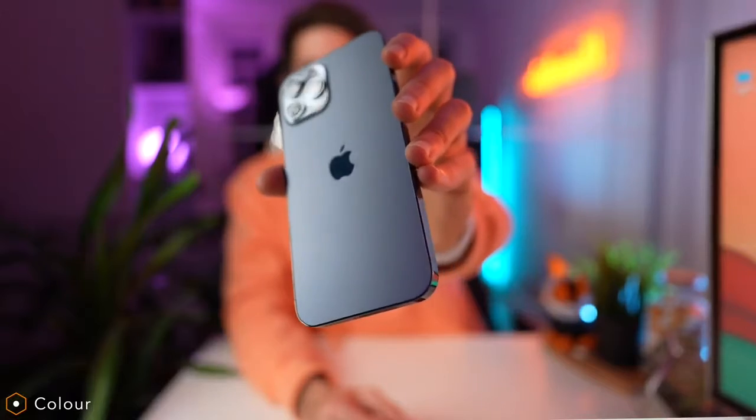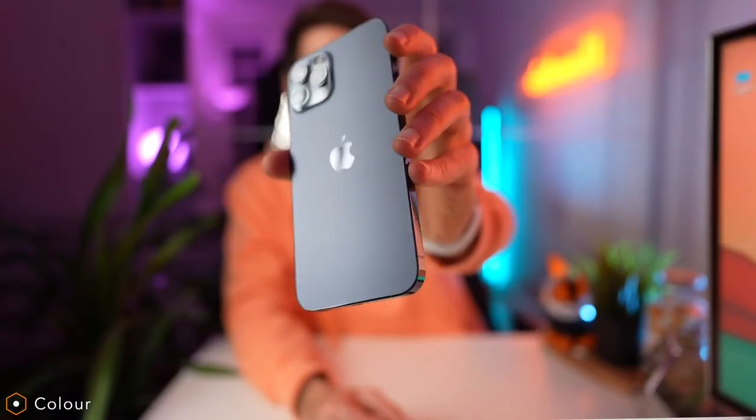But honestly, this blue color has grown on me quite a bit. I'm actually quite a fan now. It does look a little bit light. It's not a very deep blue, which I think looks a lot better than the standard iPhone 12 and iPhone 12 mini color. So yeah, I'm very, very happy with the aesthetic of the phone.